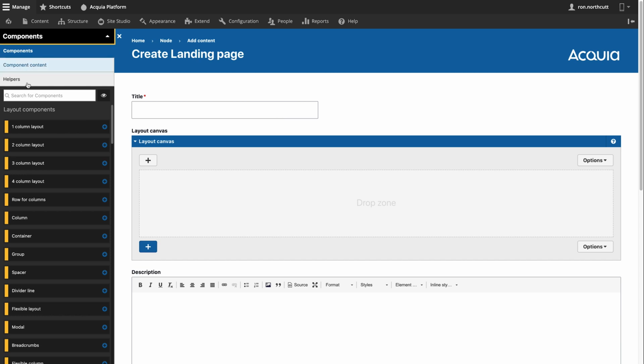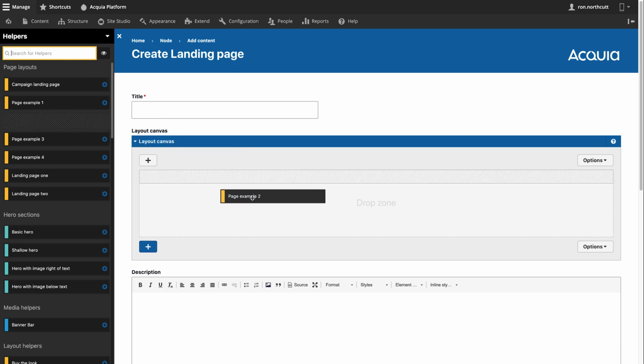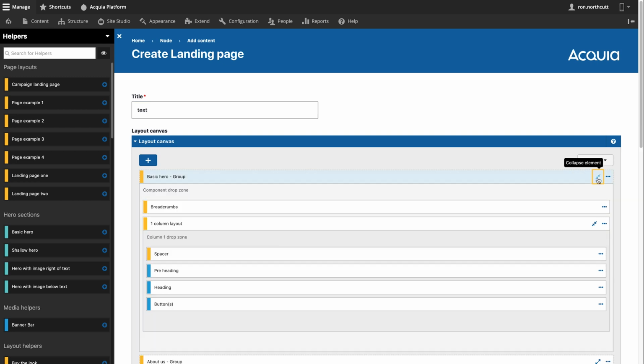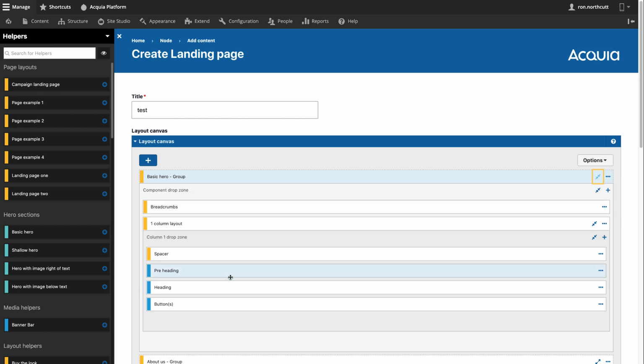However, we also have the ability to use what are called helpers. A helper is like a preset blueprint that enables us to quickly take work that's already been done and put things together again. So here we can see that just by dragging this over, now Vanessa has a starting place with a hero that's already got all of the components put in place, an About Us section, images, and services. At this point, she can go in and she can make the changes that she needs to.